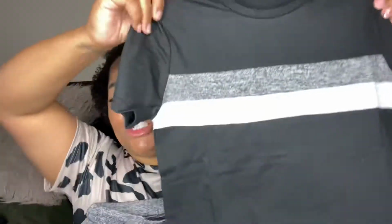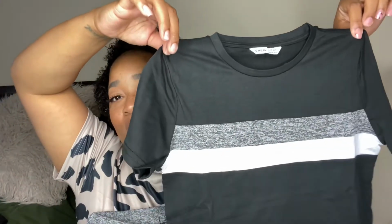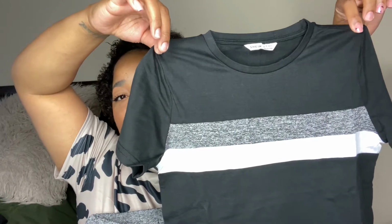And it has a matching shirt, which has the black with the designer from the shorts on the stripe and a white stripe, which are really cute, really styling. Like, I don't want him to be doing too much at school, but I still want him to be cute and comfortable. So I feel like this will be a perfect little set for him. So that's it for my son's back to school stuff.